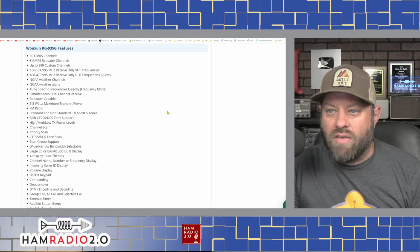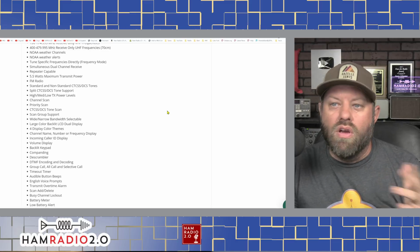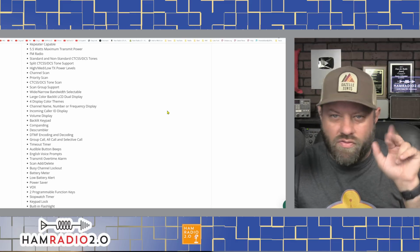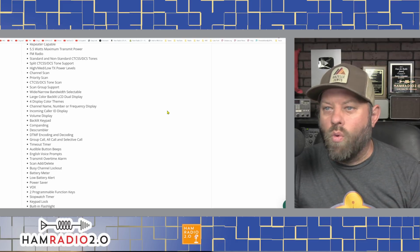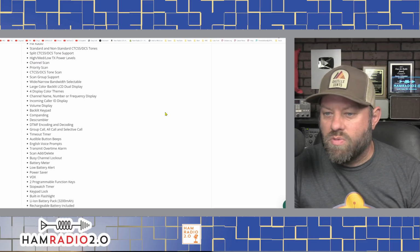5.5 watts on maximum transmit power. It's got your CTCSS and DCS tones for sub-audible tones and operating in the privacy mode. 4 color themes. 4 color display things, so you can change the colors on the display.